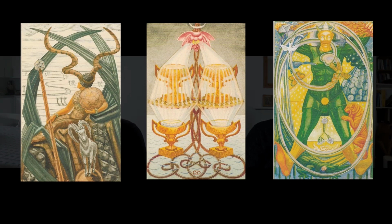Yes, they are. They are three good cards. Yeah, they're very good cards. The Queen of Discs is a very good card for a mother because she's kind, she's nurturing, she's practical. My mum was a Virgo. That's kind of a Virgo card, isn't it? The Queen of Discs, mutable earth, and she's talented. She's able to do things.